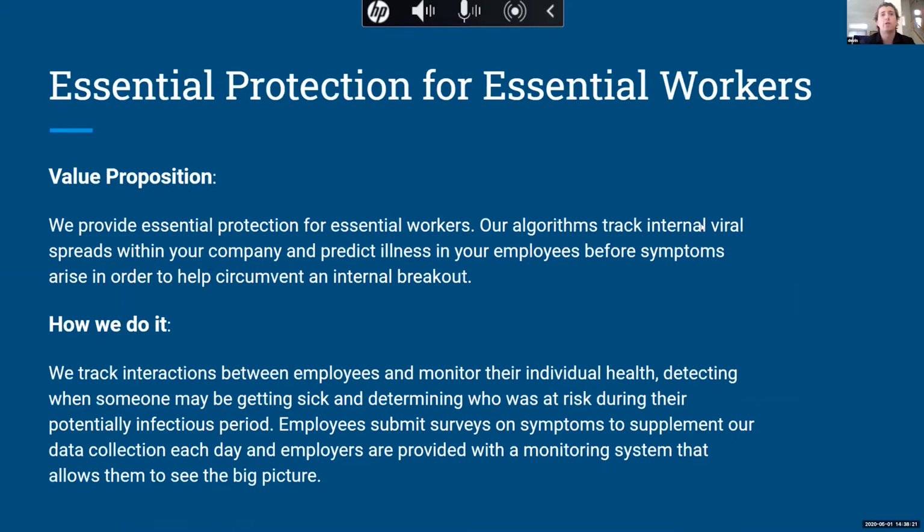That is where our value proposition comes into play. We provide essential protection for essential workers. Our algorithms track internal viral spreads within your company and predict illness in your employees before symptoms arise in order to help circumvent an internal breakout.